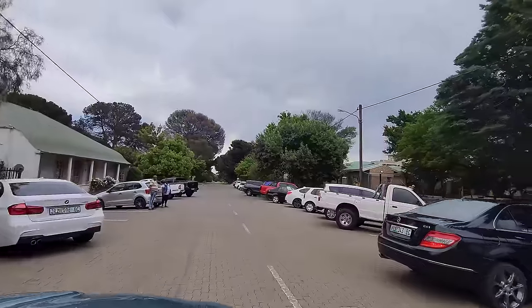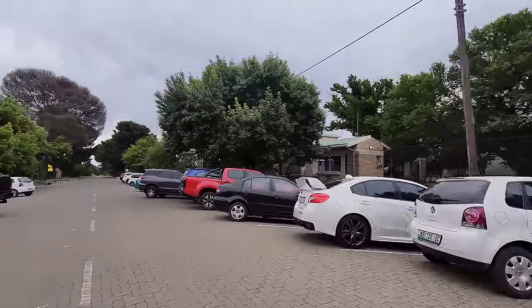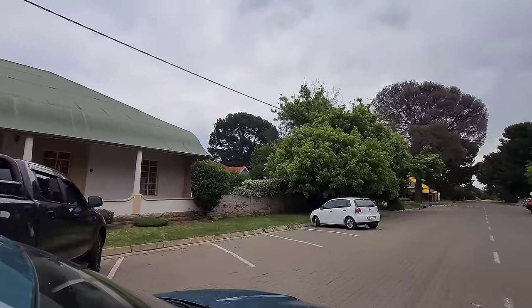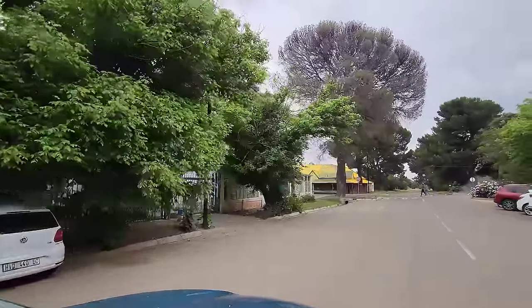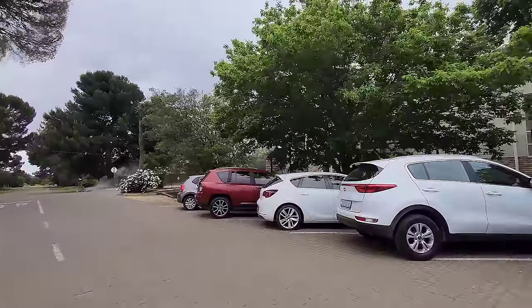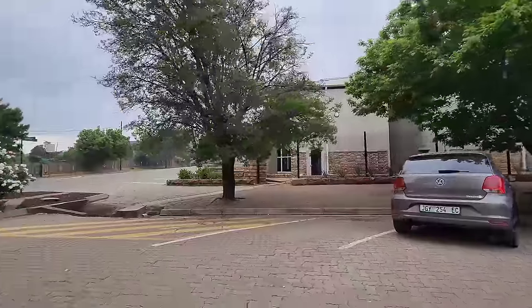I wonder if there's some event. You know what I saw? Two rows of policemen posing for pictures. I saw quite a few police vehicles full of policemen. Or police officers, shall I say. So I wonder if there must be something on the go then. This is the municipality. Yes.